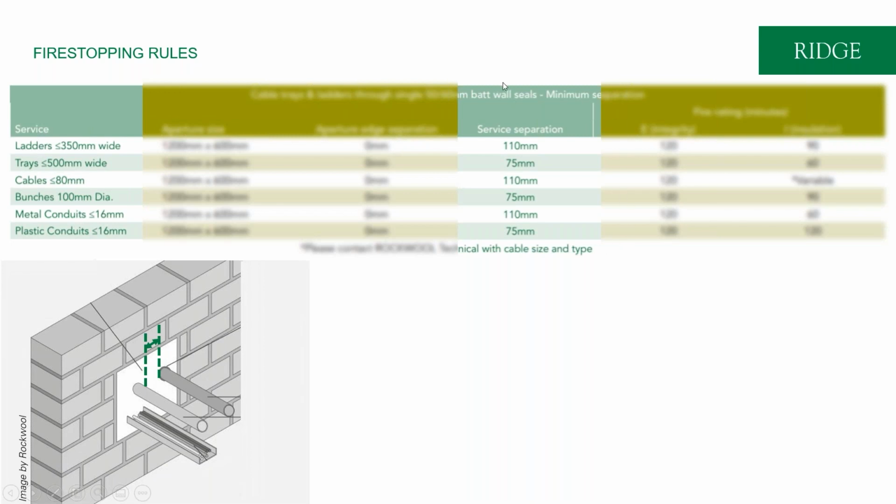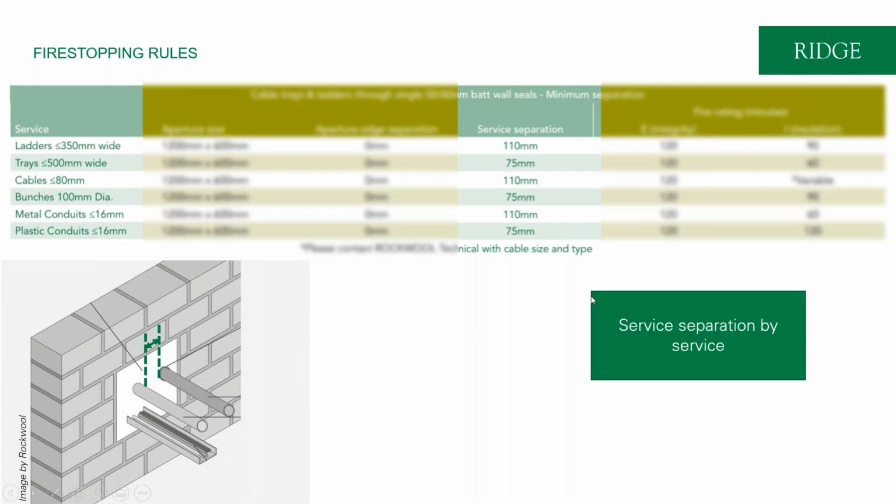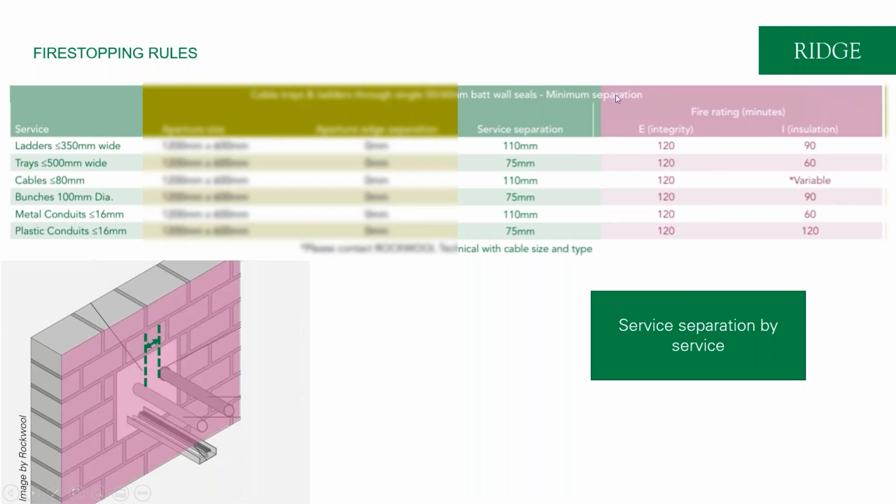And then these are the distances, free areas that you'll need between these services, as shown here. So I'm going to have a simple rule here that is service separation by service, just one of the out-of-the-box ones. The next thing I'm going to look at is the fire rating of the wall.